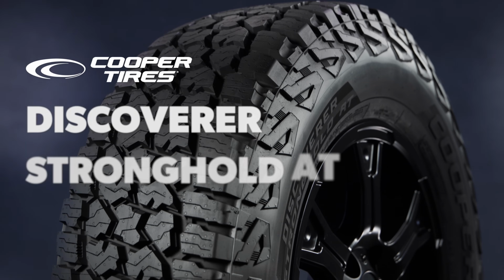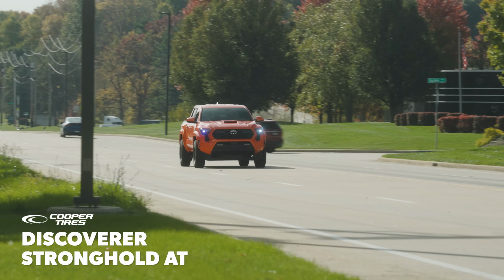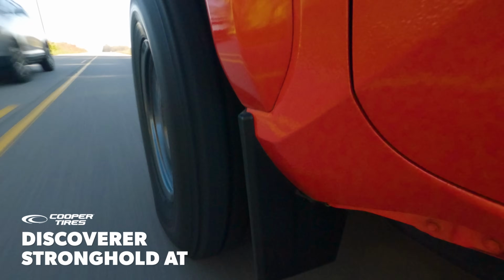Okay, this is the Cooper Discoverer Stronghold AT. It's an off-road all-terrain tire, and it's LT. And it's stiff. Shocker. It's quite firm. The stiffness is up a level even compared to its other off-road all-terrain tires.